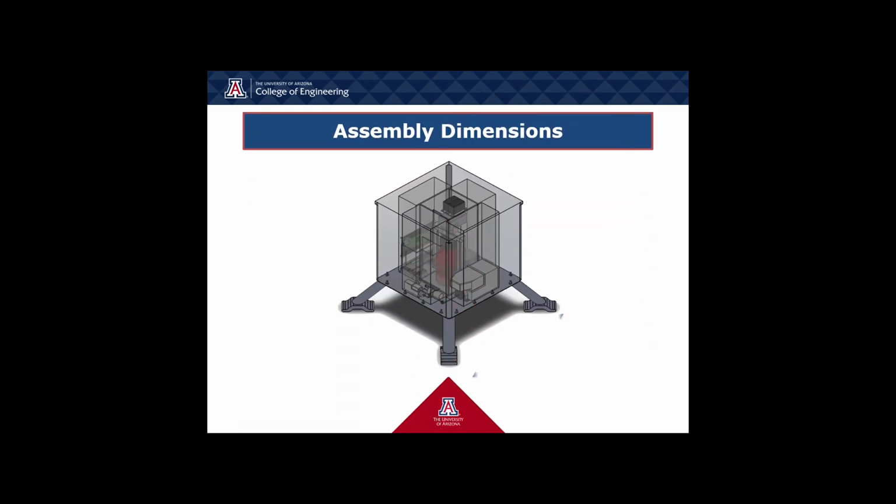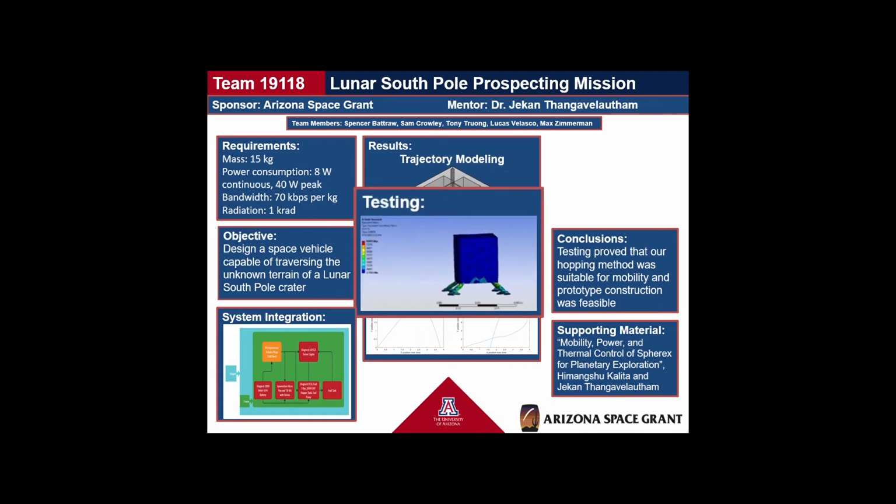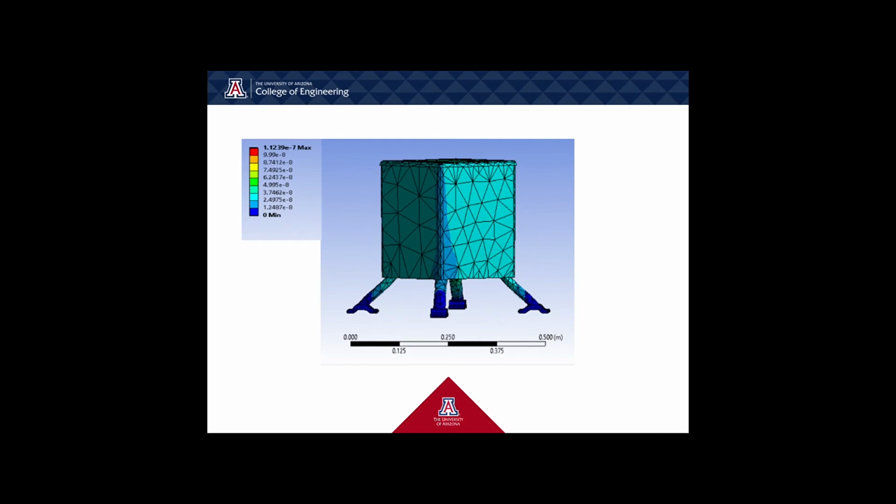Fully assembled, our hopper is 26 centimeters by 26 centimeters by 26 centimeters and has a total mass of 4 kilograms. For our testing, we wanted to determine the maximum allowable impact force the hopper could withstand upon a perpendicular landing with the ground. For this, we used finite element analysis on ANSYS Workbench. We quickly discovered that our hopper was over-engineered and it could withstand a much larger force than it would ever experience from hopping with our thruster.